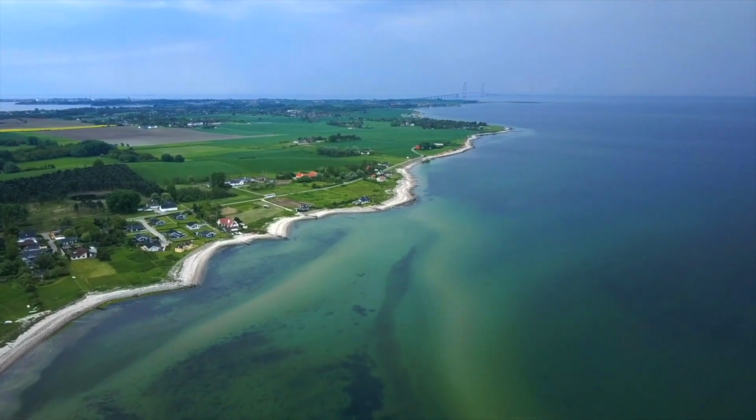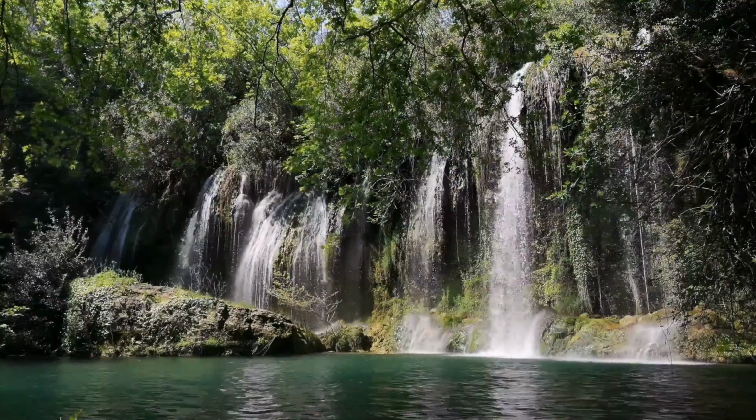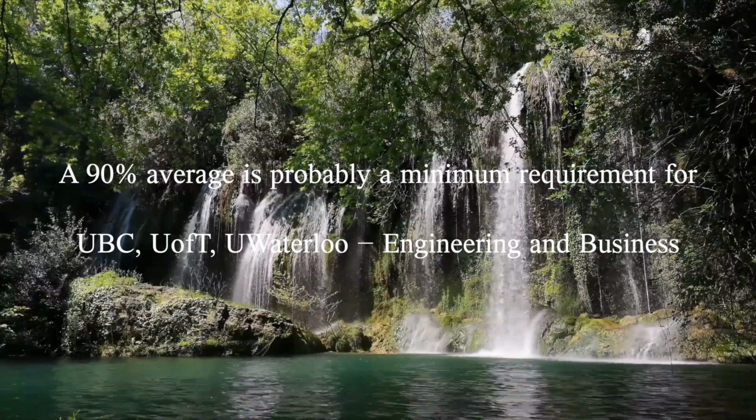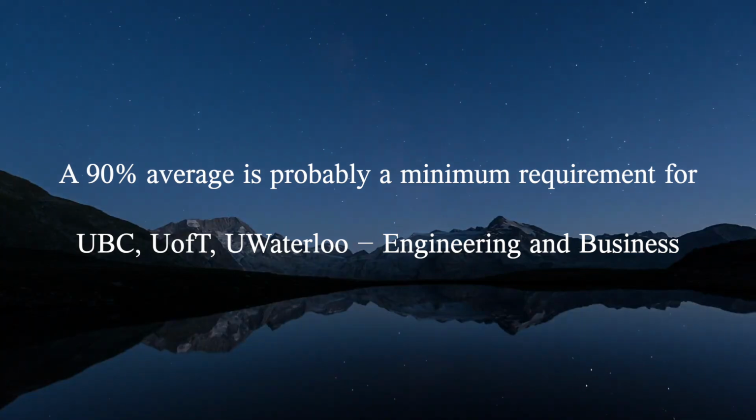Remember that the top schools in business and engineering and other highly revered programs are very competitive. I can guarantee you that you'll probably need at least a 90 average or higher to even have a chance at any of these schools.